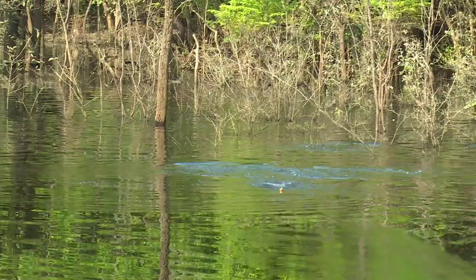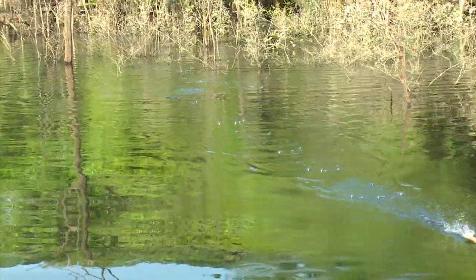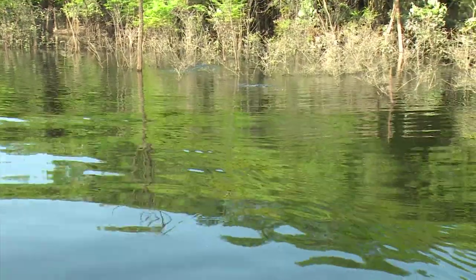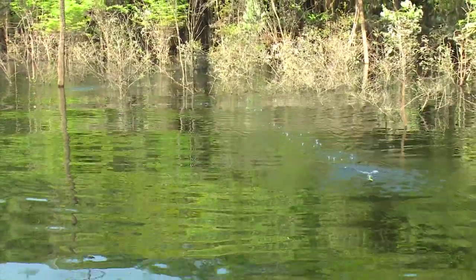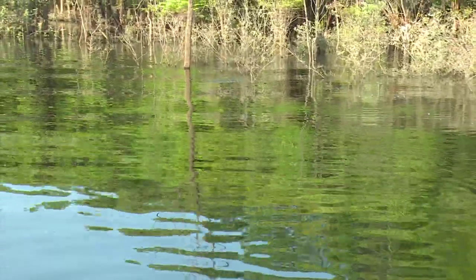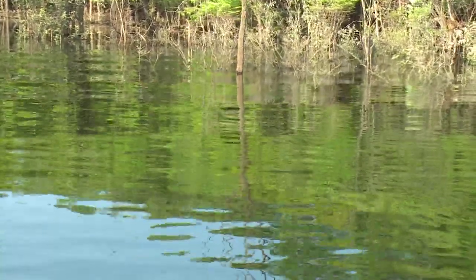There's a big one in there somewhere, Jimmy. Teenager. We want a teenager. 13, 14, 15, 16, 17. Had 3 or 4 hit it. One finally got it a little bit. We didn't get button. That one got a button. A little one. Spinner bait. Little guy.